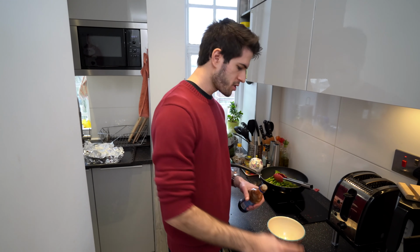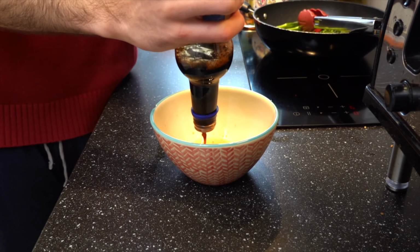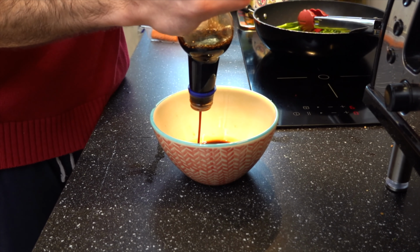So how I make the sauce that I add onto the salmon is the following. First of all, you're going to need a lot of soy sauce. And by a lot, I mean a lot. This sauce is also what you can drizzle on at the end over your quinoa or your rice, vegetables. It's what brings the whole dish together.